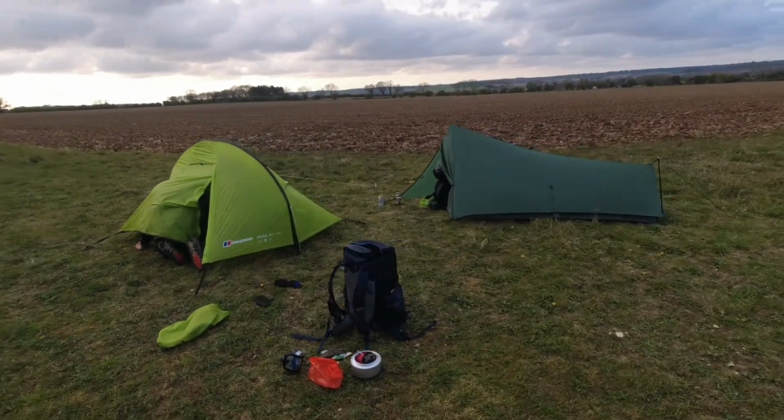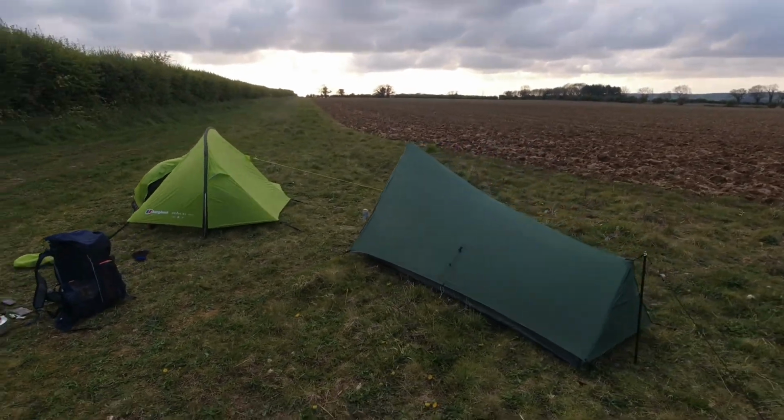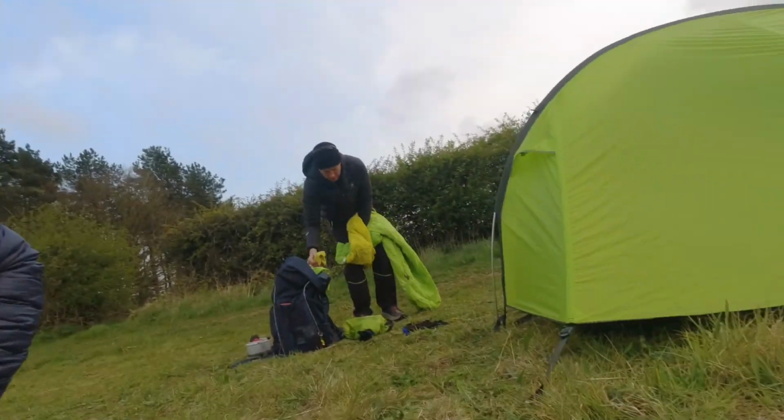Just had a tally up, we reckon we've done 24 miles today. Stuart was a bit disappointed that we didn't do a marathon, didn't do the 26. Don't know. Get a good camp spot, you've got to take it.